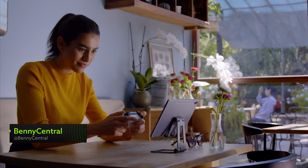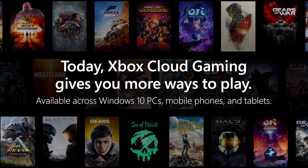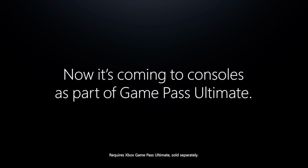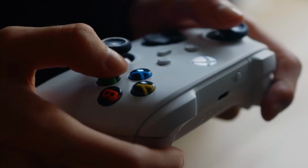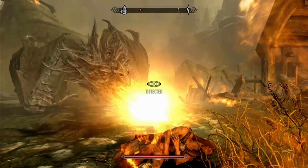One of the biggest bombshells to drop during the Gamescom 2021 Xbox show was the news that the cloud would soon be raining its download-free gaming goodness down onto Xbox consoles as well. So let's break down exactly what that means.